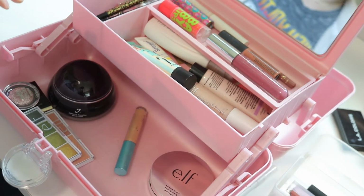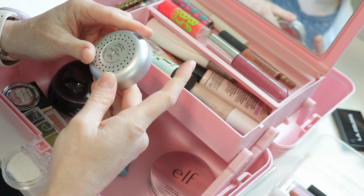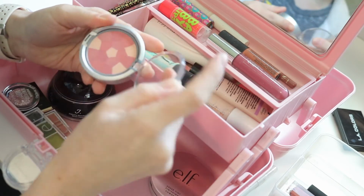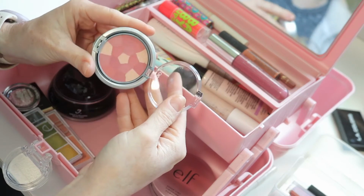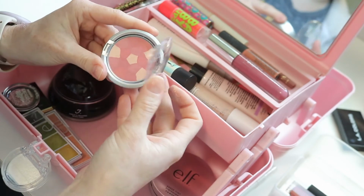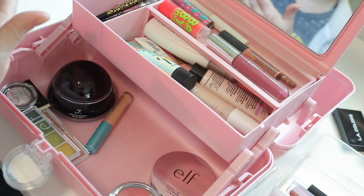I'm going to pull in this Physicians Formula blush in Blushing Rose, and I haven't used this. Maybe once I tried it before, but it looks like this, and I've had it for a really long time. I think I got it on discount a long time ago somewhere, so I'm just going to try to use some of that, pull that in.